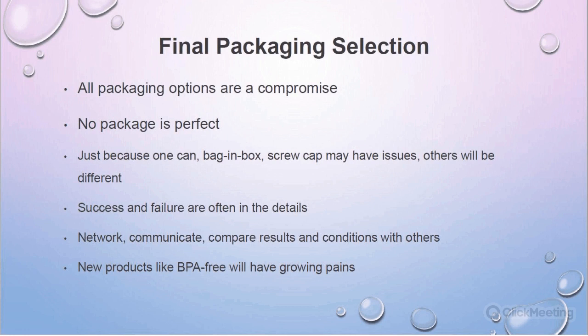Success and failure often depends on the little details. Like I said, a defoaming agent in the coating might cause you flavor issues or surface tension issues. Little things like that. Big temperature of the coating.